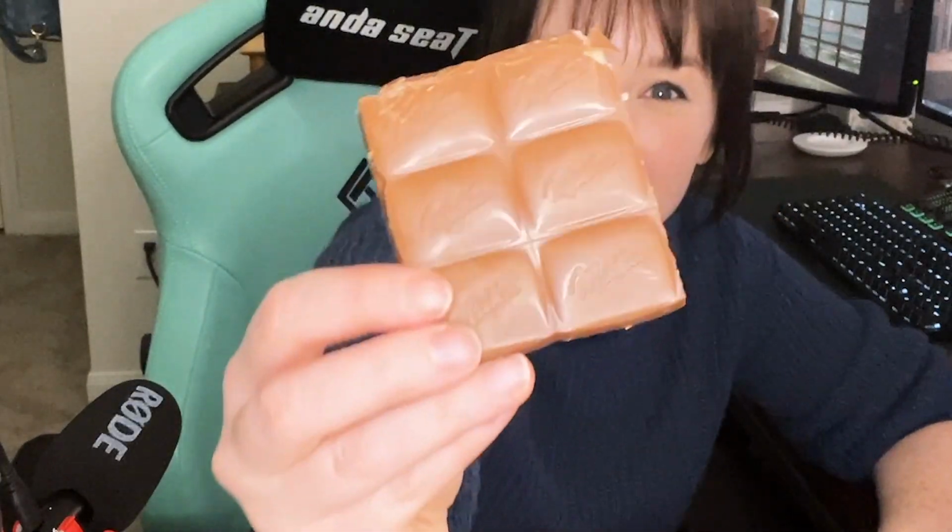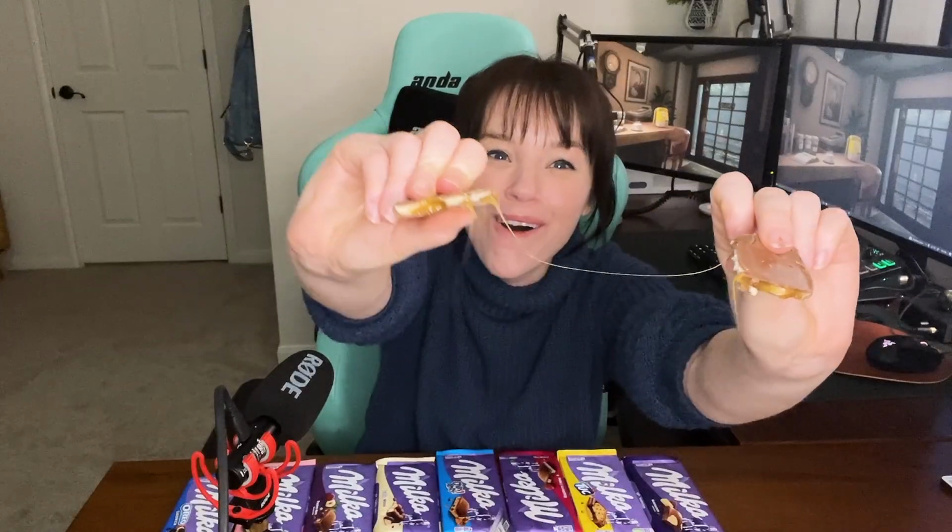Let's do this. We're starting with the caramel. Oh, I see. So it has these little flaps right here that you can kind of pull apart. Oh, here it is. I can smell the caramel already. It smells so delicious. So I'm gonna show you this part of the bar because it's already breaking in half. You can see some of the caramel. Oh, that looks so good. Can we do a little tearing bit? Oh no. First bite.